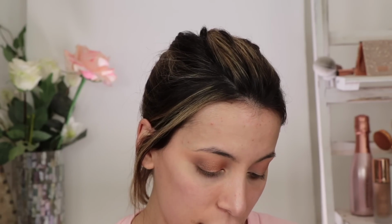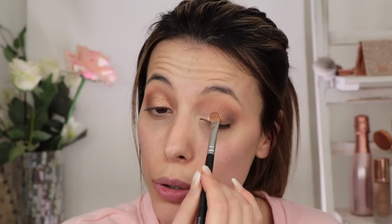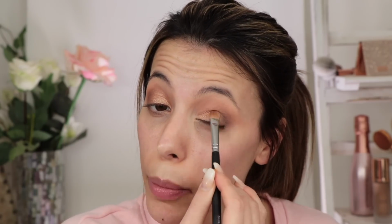So this eyeshadow palette is £5. I would say not worth it. I'd say go to the single eyeshadows, which are £2 each. Go for the single eyeshadows and make your own little palette up yourself, because this single shimmer shade is way better than that shimmer shade in that palette. £2.